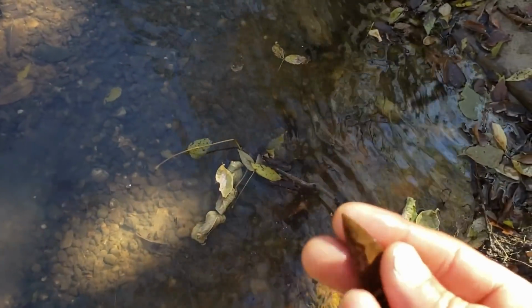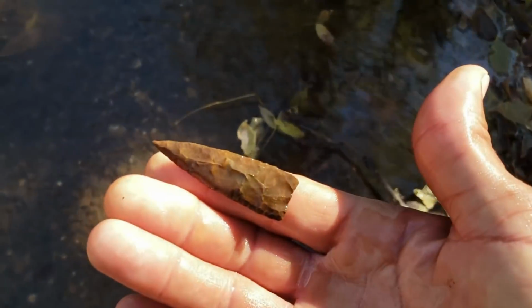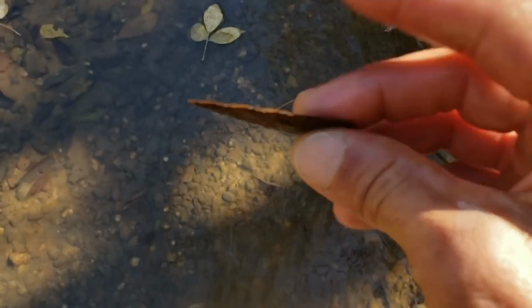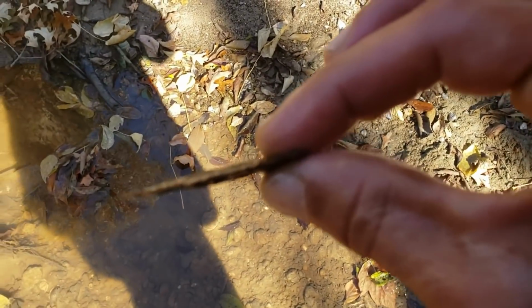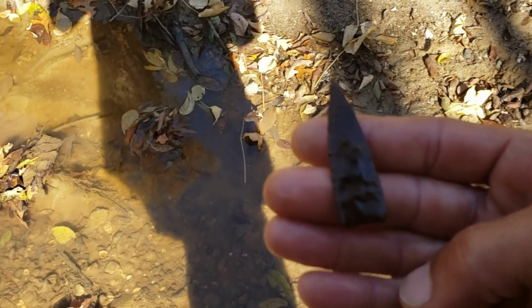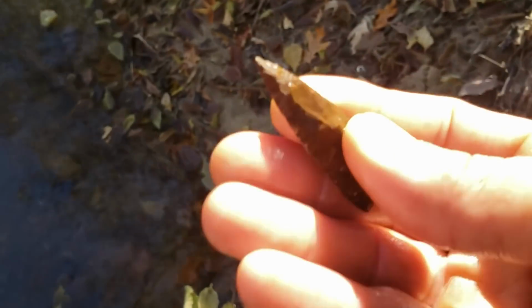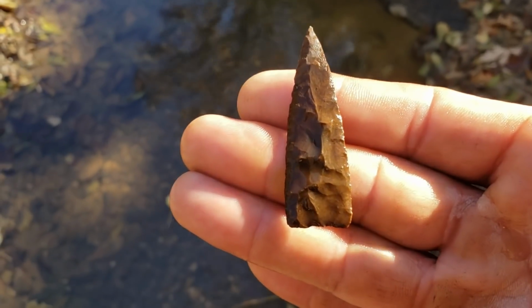I'm not sure because of the creek stain, but it looks like it could be Fort Payne Church, and I'm telling you, it's a 2-inch bird point. Oh my goodness. Wow, how thin. Might be the best bird point I've ever found. Whew, that's a good one. Maybe I'll get back to you.